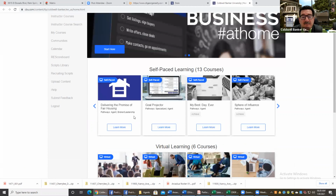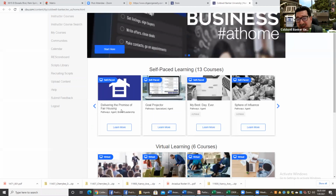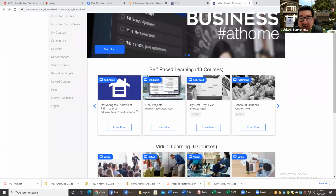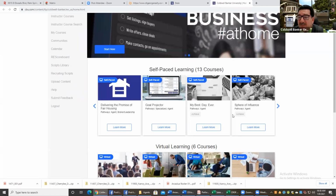It's up to you. This one is about fair housing. Everybody needs to take something about fair housing. We need to help people of all races, creeds, and sexual orientation, it doesn't matter. We're equal housing. Everybody has the right to live in a decent home, and so we need to fight for that. We need to help everybody that doesn't have a home to own a home. Home ownership is the best thing that could ever happen to any government. Free countries have a big percentage of home ownership.